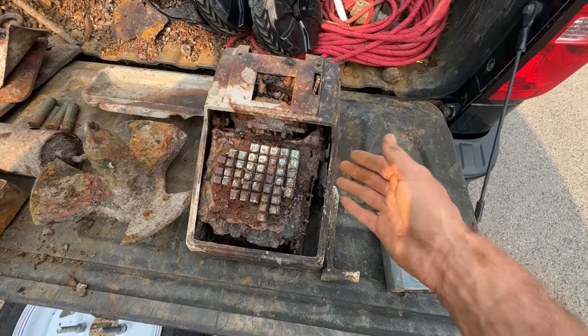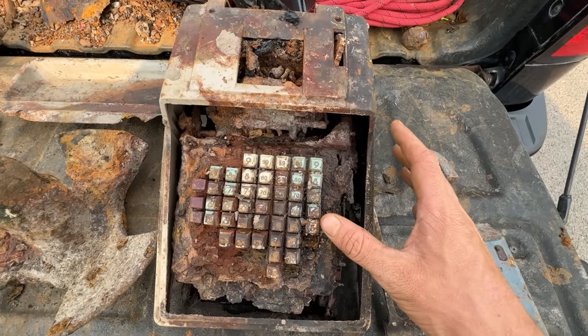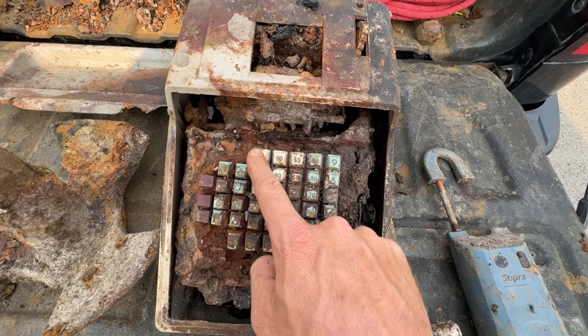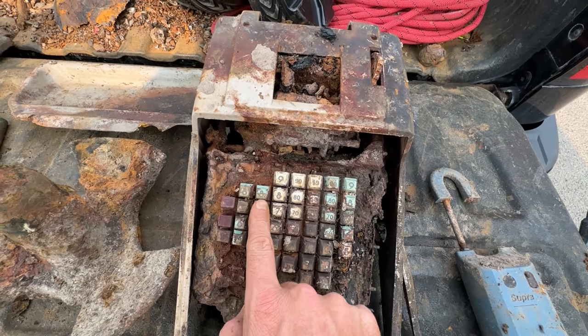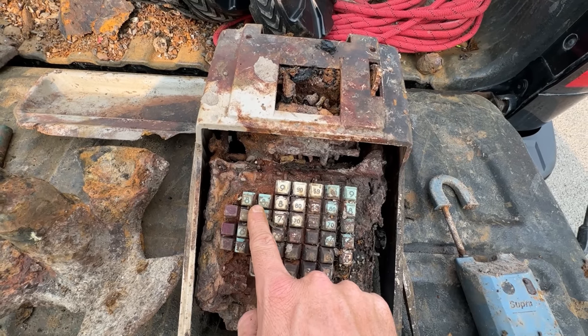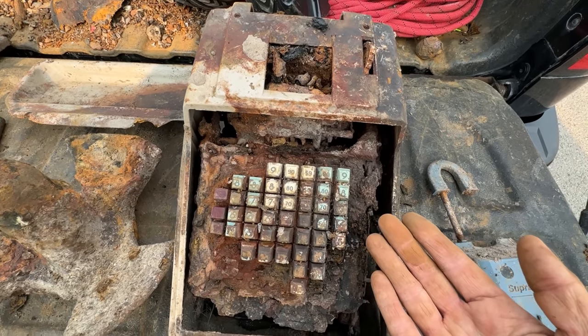And then moving over here, you guys, this thing. I don't know what this is. At first I thought it was like a typewriter or something, but if you look at the numbers, they're all like repetitive, and it's not like a phone dial. I mean, there's not like a 1, 2, 3, 4, 5. They're all like 8, 8, 8, 80, 7, 7, 7, 70. Like, what the heck could this be?